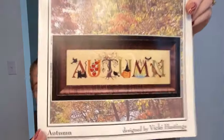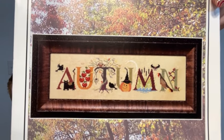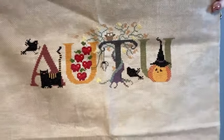Okay, next thing we have is Autumn by the Cricket Collection. And this is one of my favorite ones too. It is also done on that same Vintage Country Mocha. And I have finally got the U done, the second U in Autumn.